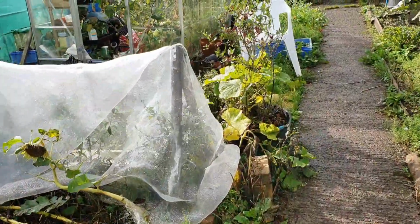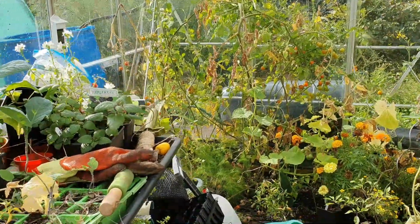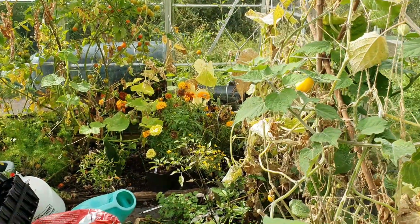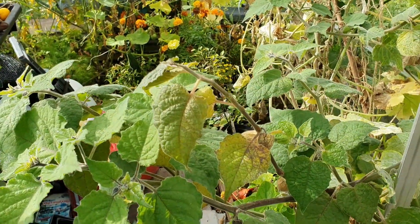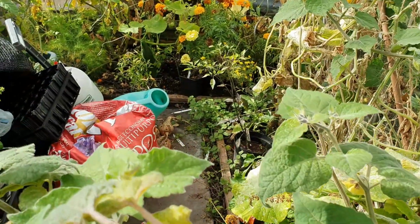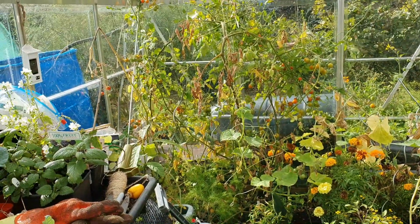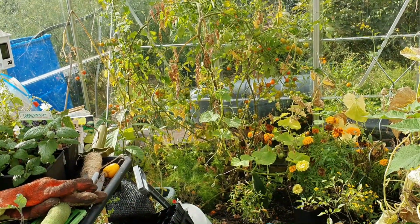I'm sure you're in the greenhouse yet. So the sun's come out. It's getting pretty warm. So we've got the last of the cucumbers. The, what are they called? Ground cherries. Cape gooseberries are going mad. And we've still got plenty of tomatoes. There doesn't seem to be any blight in the greenhouse at the moment.